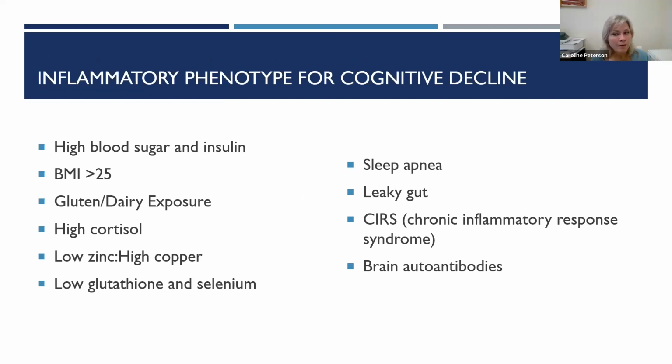Inflammatory phenotype: we've talked a lot about high blood sugar and insulin. Major obesity, being overweight, even contributes to that inflammatory cycle. Exposure to foods that you're intolerant of, too much stress, that creates inflammation. Incorrect ratio of zinc to copper, also inflammatory. Low glutathione and selenium, inflammatory. Sleep apnea, inflammatory. Leaky brain, leaky gut, leaky, inflammation.